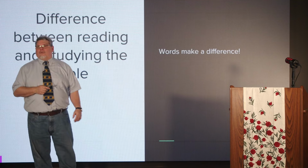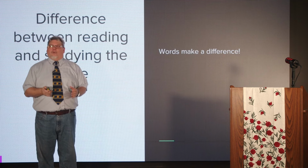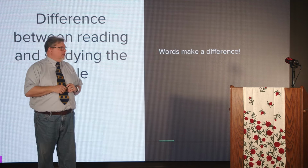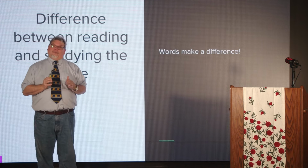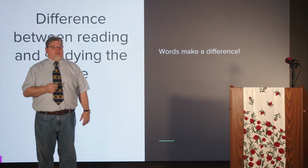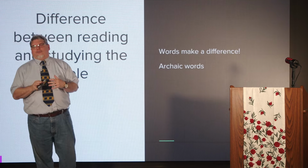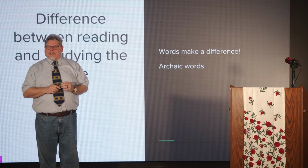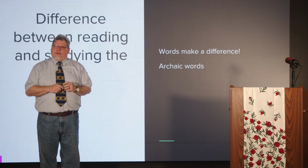Words make a difference on what the meaning of something is. I have to use the appropriate word to describe the situation I'm in. If I can't find the appropriate word, I have to use the appropriate phrase that reflects what that word means. But Dave, there's so many archaic and old words in the King James Version, and I don't understand those. And I say, you are correct.